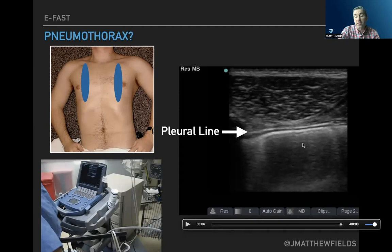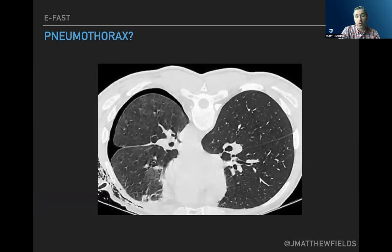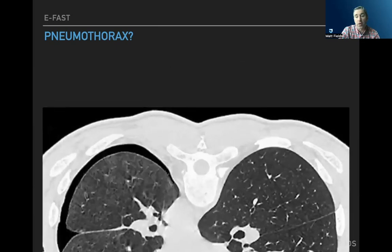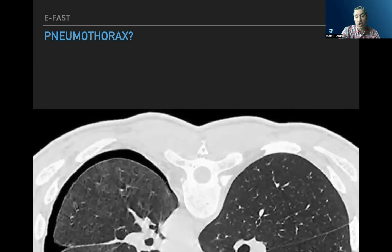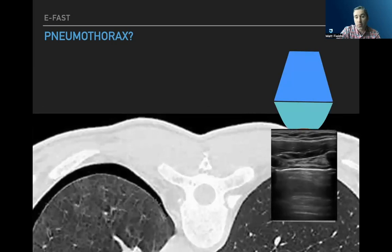The thing that's going to distinguish this is whether we see something called sliding. So we'll take a look at what that looks like. So here we have a patient with a right-sided pneumothorax, and we're just going to zoom in here and show what it looks like when we place the probe on the normal side. Here we see that hyperechoic pleural line, and if you look carefully, you can see there's movement across that pleural line, and that's the normal sliding.